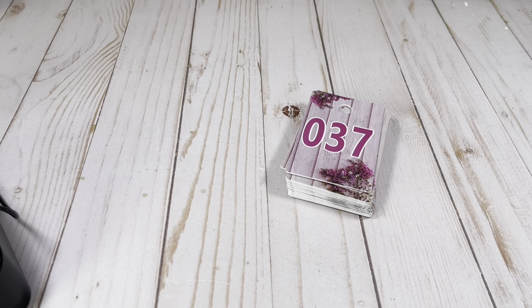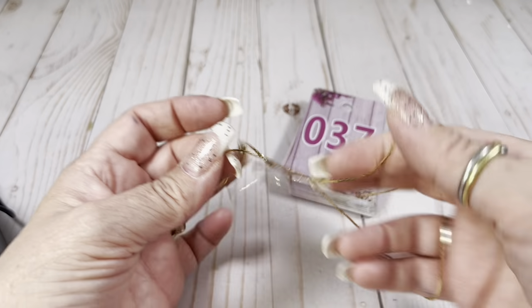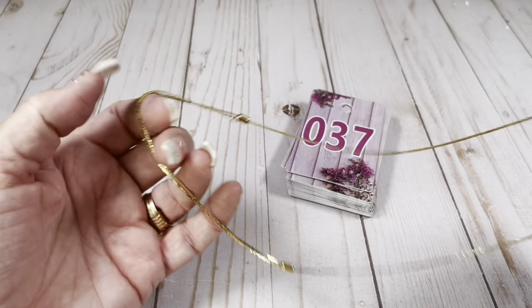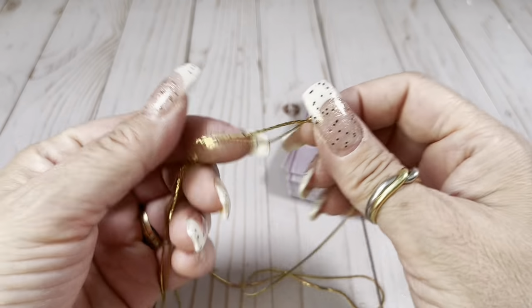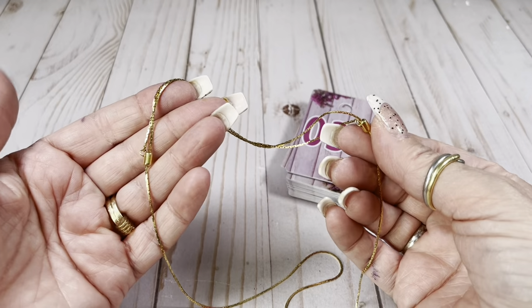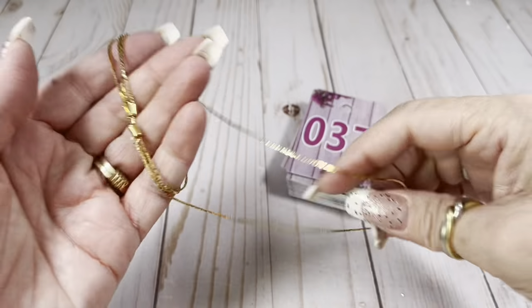Okay, and guess what? I did not plan well and I am out of, oh no, did you guys hear that? There was a jewelry avalanche in the background here. Oh, I have one more piece. It's that gold tone chain. It's in really nice condition that you can make shorter and longer by moving these pieces. $2.